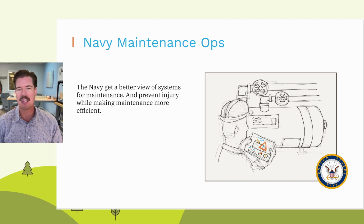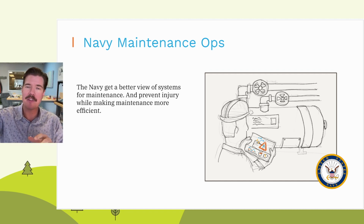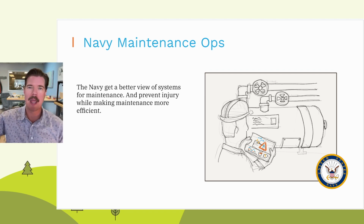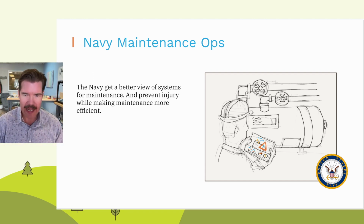We're also seeing the Navy doing maintenance operations where they can get a better view of systems while performing maintenance. You can imagine someone goes out to look at a boiler, and they can have live information from sensors on this critical infrastructure, as well as being able to pull up technical manuals and information about maintenance that needs to be performed. It makes this much more efficient and much safer.